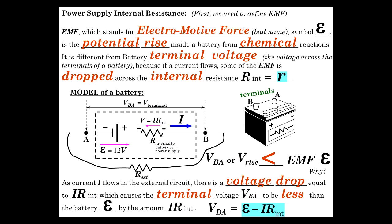So grab your battery, don't hook it up to anything, but put a voltmeter, which is really, really high resistance. It's just sampling the voltage. When you go VBA, then there's no drop across here, so you really are reading the EMF. So the battery EMF can be determined by measuring the open circuit voltage across that battery. Just read the voltage right across the battery.